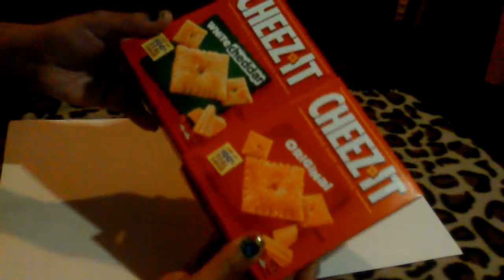I picked up some Cheez-Its. These are the 4.5 ounce boxes. So I picked up one of the original and one of the white cheddar. Oops, and I dropped one.